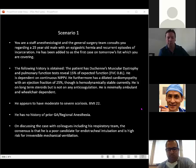I think then plan B is your consideration if you're unable to complete your plan A, your thoracic epidural, despite a number of attempts due to the patient's unfavorable anatomy. At that stage, do you go for another regional technique, or do you suggest that it's failed and you need to take the risk of intubating? I think that's the main consideration as I would see it.